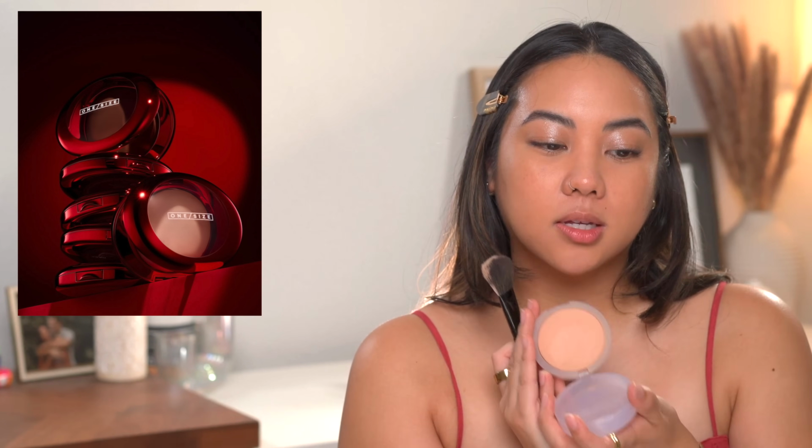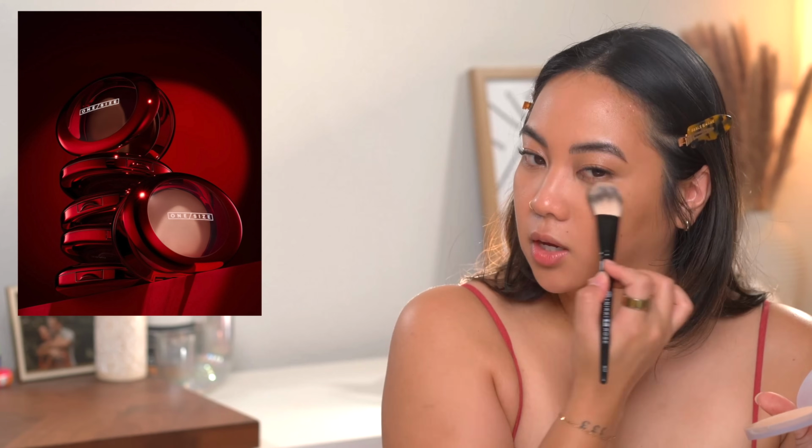I'm using my Kosas Cloud Set and I love this. I have been loving this for months now. It's just absolutely incredible. It makes the skin look so soft and blurred, as you can see. It just looks so good.